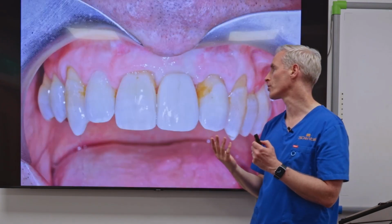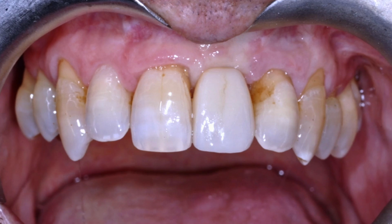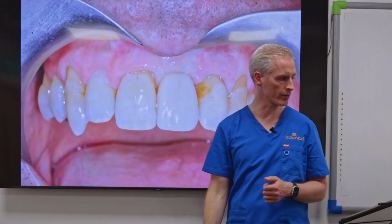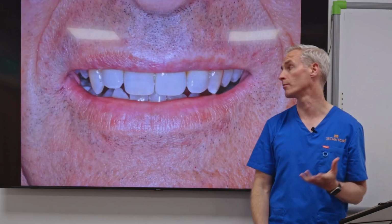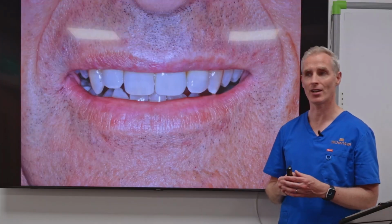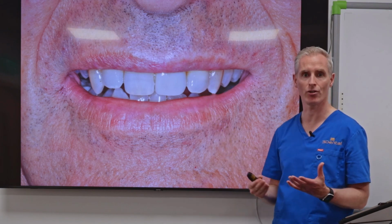And then with the lips retracted, this is our final result. So nice gum around this tooth. We've tried to mimic some of the characteristics of the neighbouring tooth as well by that. And then this is our smile view. Patient's very happy, they had a denture, they're now rid of that denture. They don't have to worry about it falling out or moving around or cleaning underneath the denture, because this is rock solid. It's just like having a tooth in your mouth.